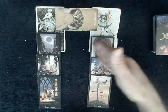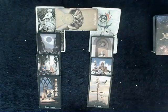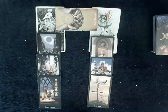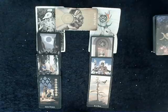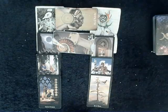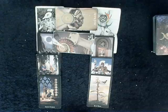What's the common energy between Judgment and the Four of Pentacles? This ought to be interesting. That's a dichotomy right there. What's the common energy between Judgment and the Four of Pentacles? What is it? What is the Ace of Swords? Yeah, you're both wrong on some level.